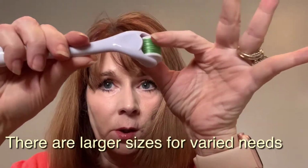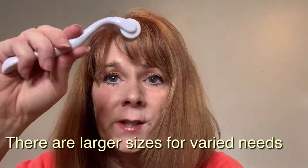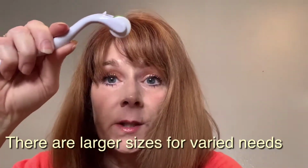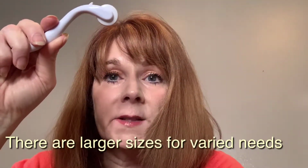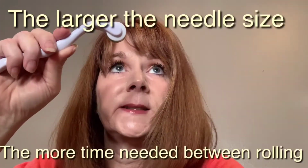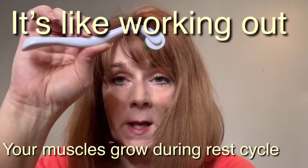So I started with this 0.25 derma roller. There's little fine titanium needles on this roller, which goes back and forth. I picked the 0.25 because that is what is recommended for your lips. So what I did was I started once a week, and then I increased to twice a week because there's various studies on this that say that you have to give your skin time to repair in between uses. So my goal was to increase the collagen in my lips. And this video is about whether or not it worked.